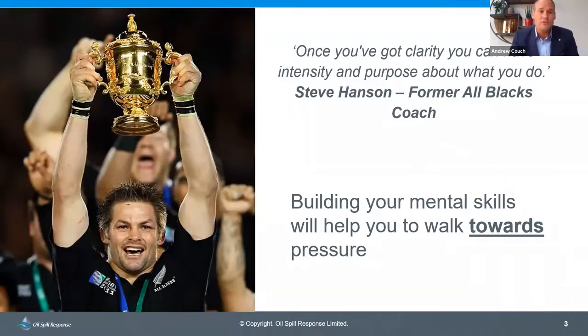But it wasn't always that way. In the late 90s, early 2000s, the All Blacks were classic underperformers. There was a lot that wasn't working in terms of their leadership, their culture, but also specifically in terms of mental skills and what you might call choking and really underperforming when the pressure crushes in.